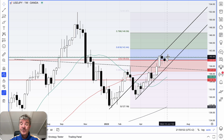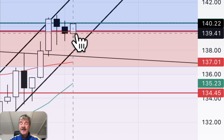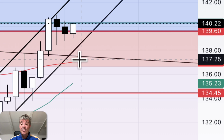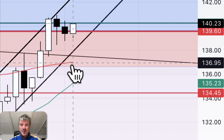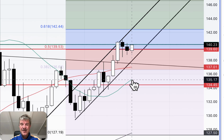And if we do manage to stall here and turn around, we should see a test of this low here at around 138.50. I'll zoom this in using my fancy editing software and eventually see the price forcing itself against the channel bottom and then downwards through these levels here. Once we do that, we'll have to get through this thin red line, which is the 50 period moving average on the weekly chart, and this thin green line, which is the 20 period moving average on the weekly chart.